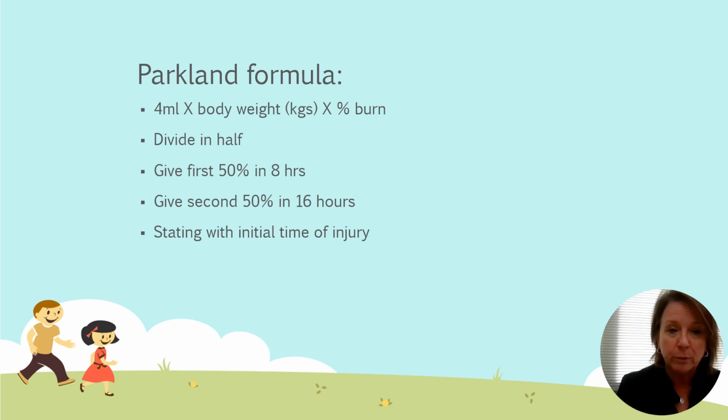So the Parkland formula is 4 milliliters, and lactated Ringer's is our fluid of choice, times the body weight in kgs, times the percent of burn, and that's per the rule of nines. Divide it in half. The first half, we're going to give in the first 8 hours from the time of injury, and the second half in the next 16 hours, so that the entire amount of fluid is given in 24 hours. I hope that helps.